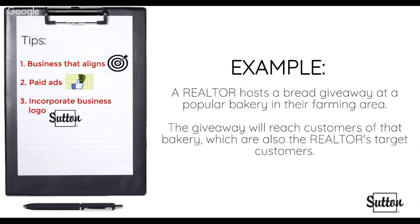Tip number 2, consider using paid ads to promote and raise awareness of your social media giveaway. Social media ads are inexpensive and will help you target potential leads in specific areas. And tip number 3, always ensure to incorporate your business logo and contact information on all posts to generate more interactions.